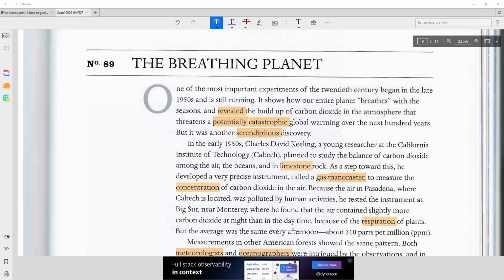One of the most important experiments of the 20th century began in the late 1950s and is still running. It shows how our entire planet breathes with the seasons and revealed the buildup of carbon dioxide in the atmosphere that threatens a potentially catastrophic global warming over the next 100 years. But it was another serendipitous discovery.